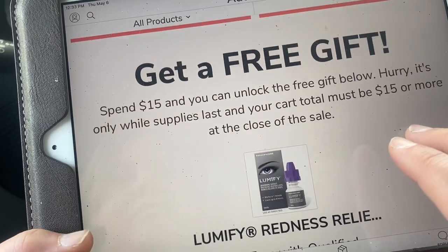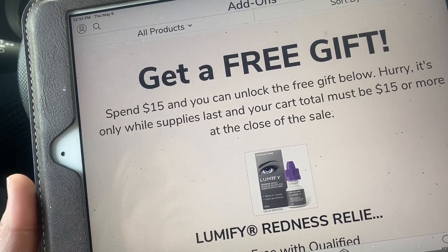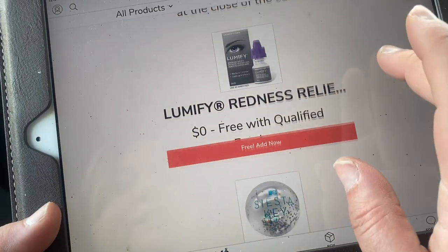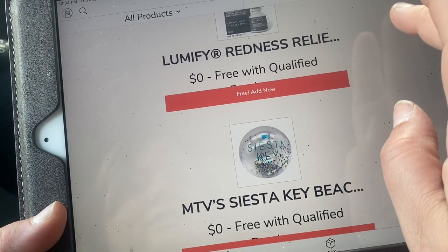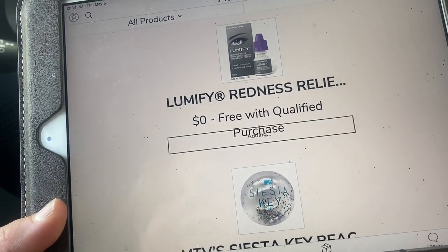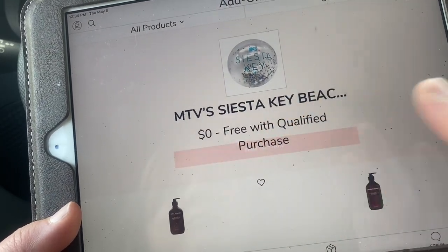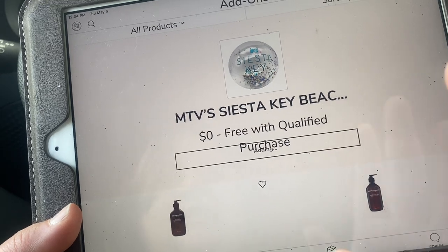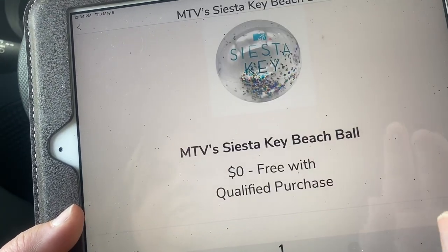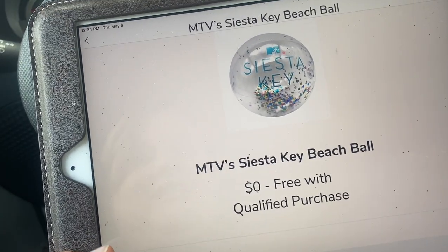Oh, here we go. Spend $15 and you can unlock the free gift below. Hurry, it's only while supplies last, and your cart must total $15 or more at the close of the sale. So here, free, we can add now. Lumify, looks like eye drops. MTV's Siesta Key, what is this? Oh, Siesta Key Beach Ball. Oh man.